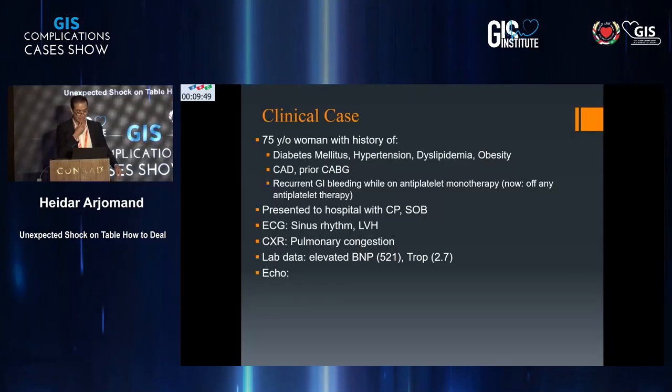So I have labeled my talk "unexpected or expected shock on the table." Maybe once I go through the case, you will tell me that this was expected. This is a 75-year-old woman with a history of significant comorbid conditions, including known CAD, prior CABG.